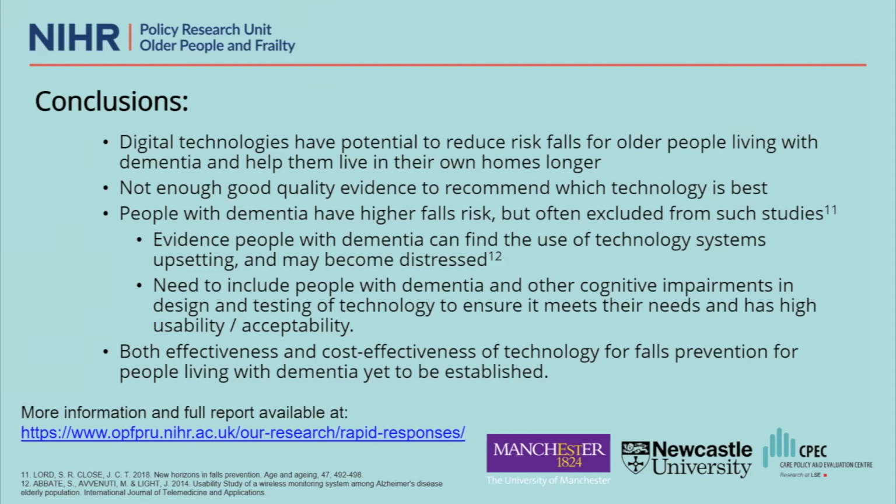So I think finally, just to say that both the effectiveness and the cost effectiveness of technology for falls prevention for people living with dementia really is yet to be established, and there's a lot more work that we can do in this area. And if you'd like to look at the full report, it's on our OPFPRU website. There's the address. So thank you very much.